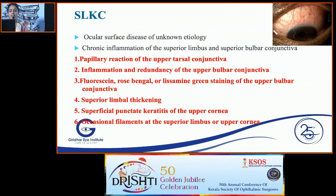As we know, it's a disease of unknown etiology, where we can see there's a papillary reaction of the upper tarsal conjunctiva. Then there is inflammation and redundancy of the upper bulbar conjunctiva. So that is very, very important. That is inflammation plus redundancy, because you can get confused with conjunctivochalasis. In conjunctivochalasis, the whole conjunctiva is loose.